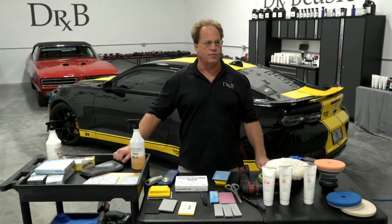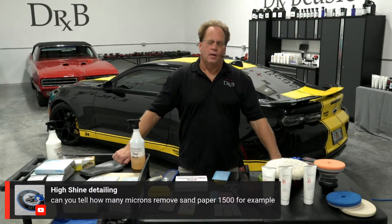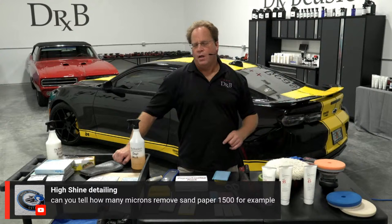We have a couple more questions, and actually there are a couple of really good questions in here. High shine detailing. Can you tell how many microns you remove with 1500 grit sandpaper, for example? Years ago I did a very elaborate test on a demo hood, the one that's over in the corner there. After sanding with 2000 grit, compounding and polishing, I took off between 0.4 and 0.5 mils.